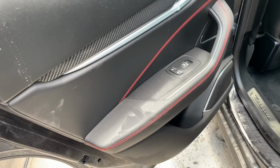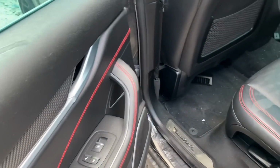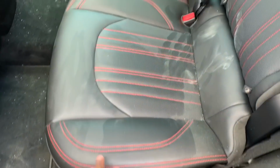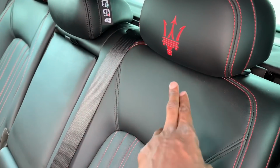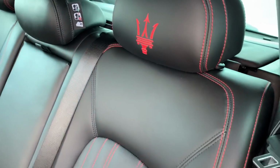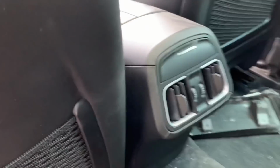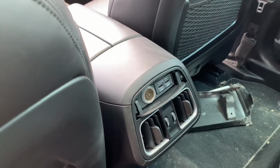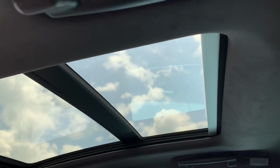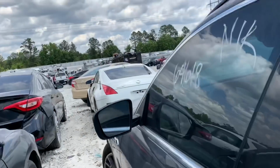Ooh, got that nice red stitching, carbon fiber along the door. That's nice. That red goes crazy in here, I think so, if I say so myself, with the Triton right here on the headrest. Controls, little AC, USB charge and everything. Not double roof, but big roof. Not super big, but it's decent for the size.